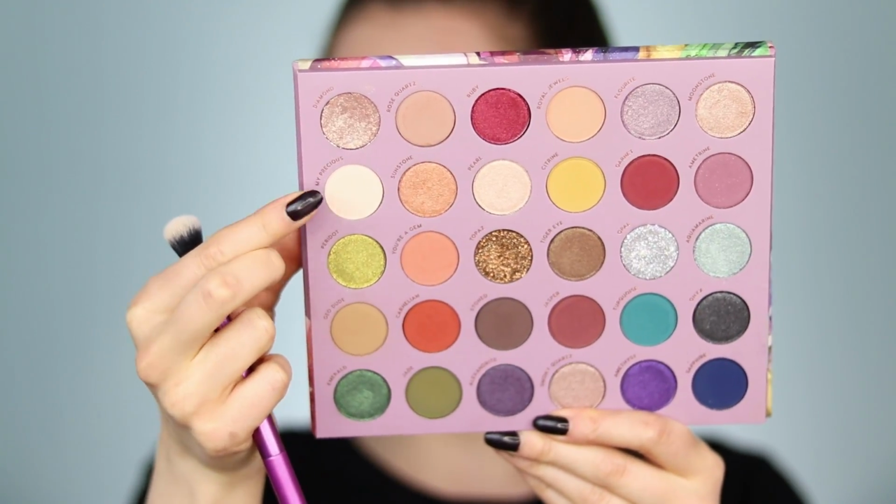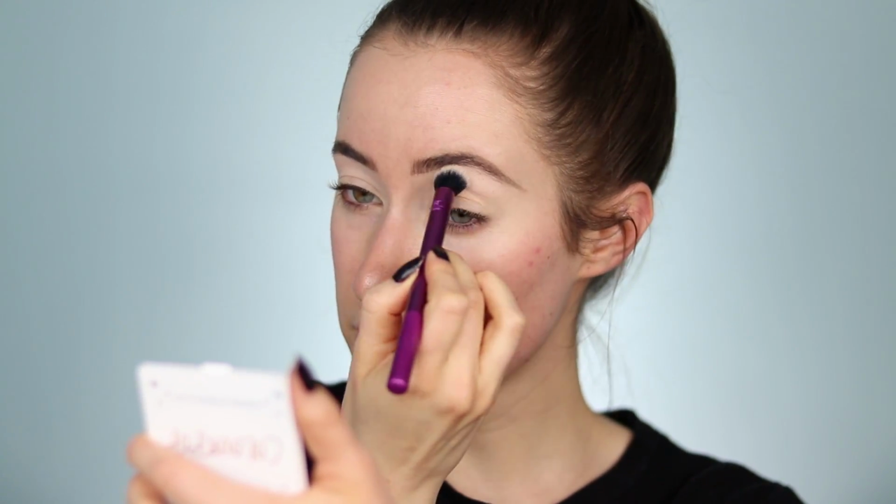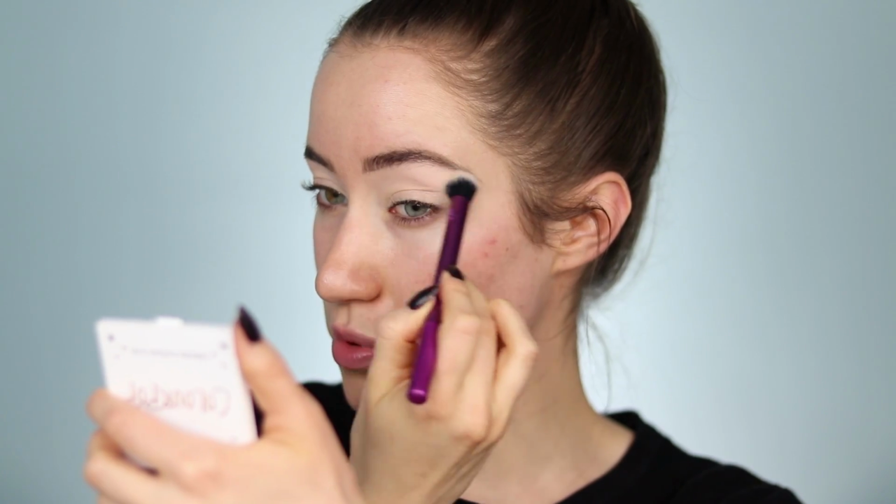I'm gonna start off with the shade My Precious, and I'm taking that on a fluffier brush. And I'm kind of wanting to add that along the brow bone down to the crease. I just want to make sure that when we blend out the eyeshadows, that it has something really clean to blend into so that it doesn't end up looking too muddy.